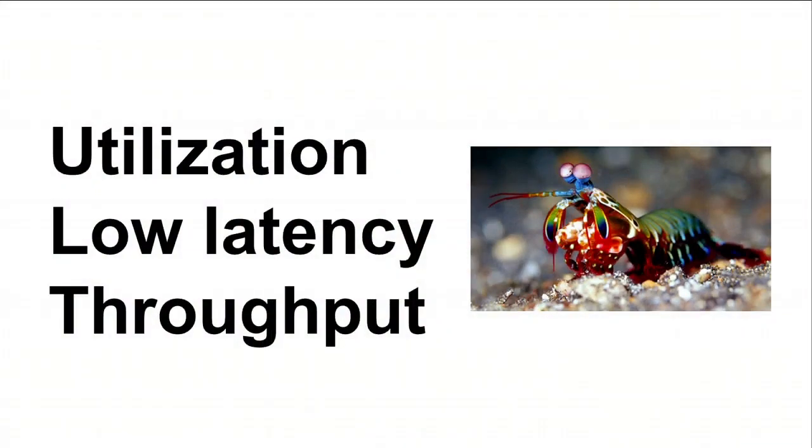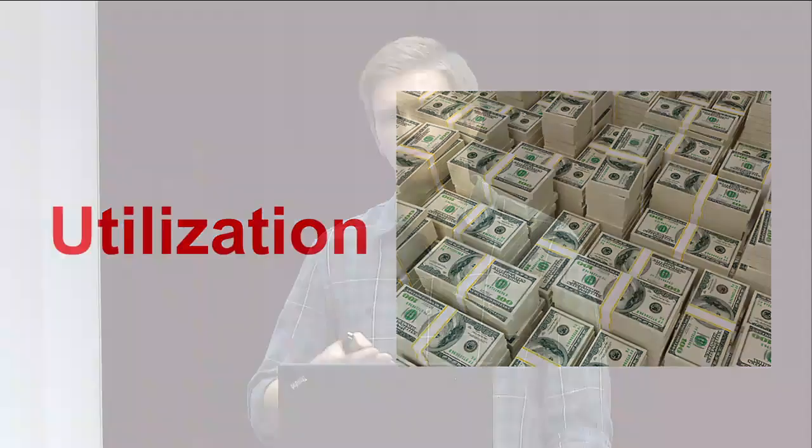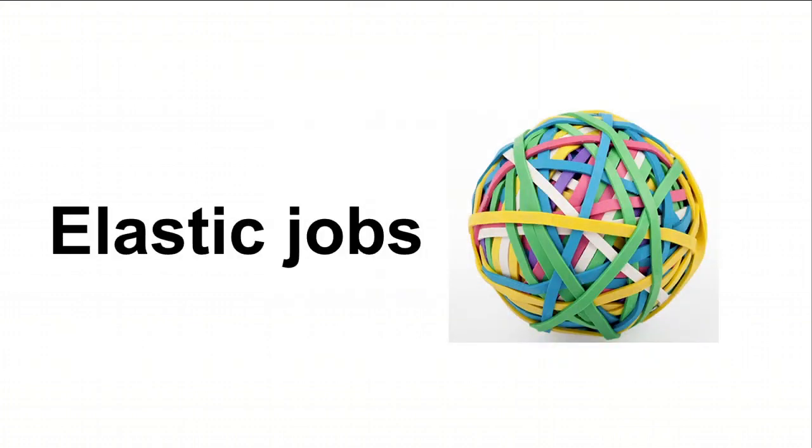And so I want to focus now on how we built Mantis. Because this is the scale conference, I want to emphasize some of these decisions with an emphasis on scale. I want to focus on three particular areas: utilization, latency, and throughput. For utilization, it's all about maximizing utility for the machines that are running your software. For Mantis, we began by designing it for the cloud. In the cloud, we get two nice benefits. We get the capability to elastically grow and shrink the infrastructure that Mantis runs on, and we also have the ability to elastically grow and shrink the jobs that are running within our infrastructure.